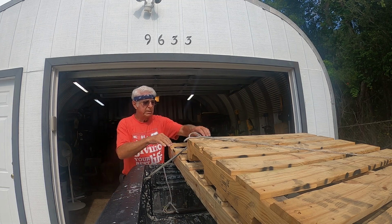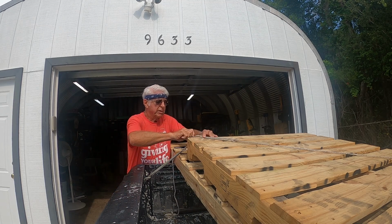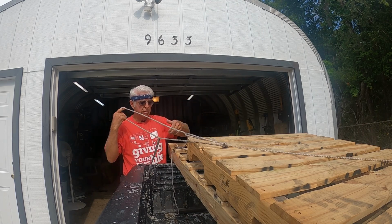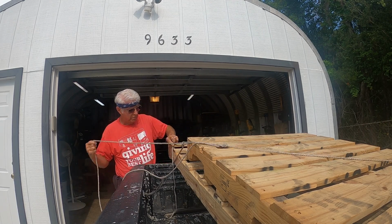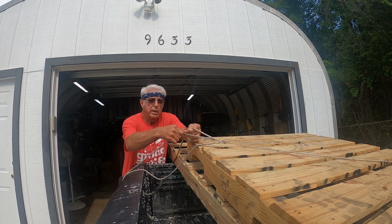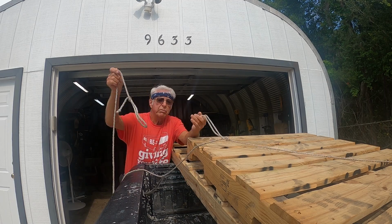Always rope your pallets down. Don't sling them out on the highway and let the guy behind you run over them. It gets very costly when you do that in a court of law.